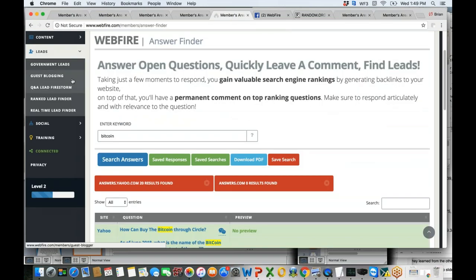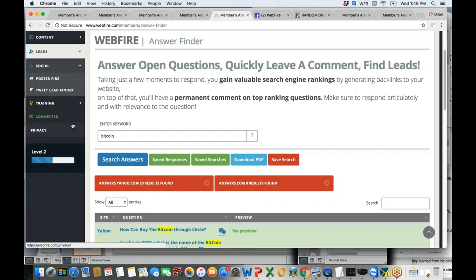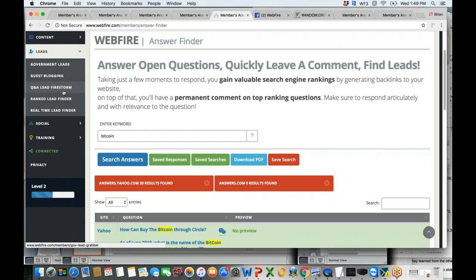We also have the Q&A lead tool right here, and all of these lead tools are basically under the leads menu, except for the tweet lead finder, which is under social, because it's a social one. But the Q&A one will search Q&A sites for people asking questions, which can get ranked really well in Google and Yahoo and such.